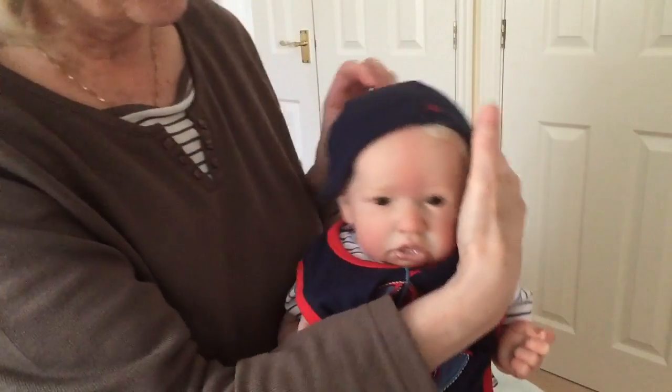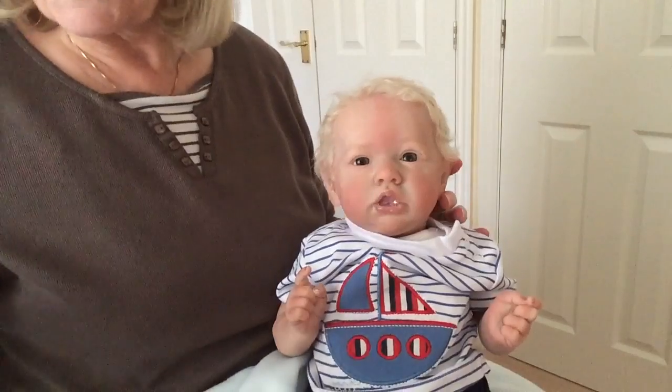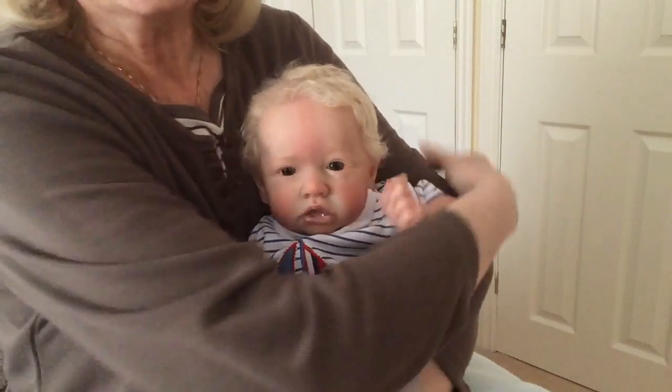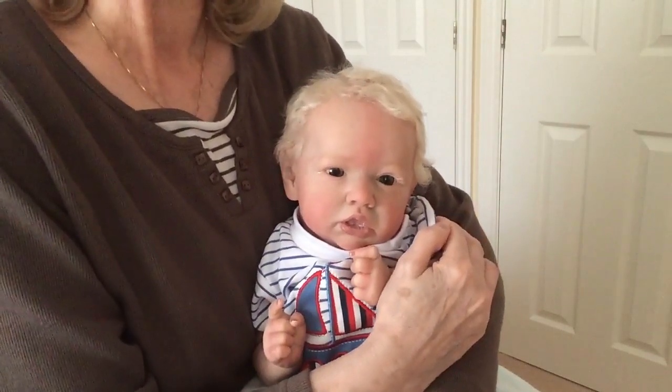Let's take your hat off because I like to see your gorgeous hair. There you go. So he's got his bib. I bought in some outfits actually. They came today. Oh, I love this boy. He's so gorgeous.